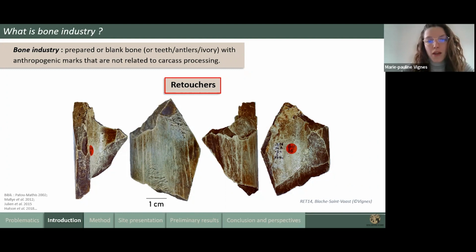So for the Middle Paleolithic, most of the tools that we know are retouchers. Retouchers are bone tools that owe their name to their use in the retouch of lithic tools, mainly to sharpen the edges. These retouchers bear really characteristic marks, as you can see there, that are impact patches.